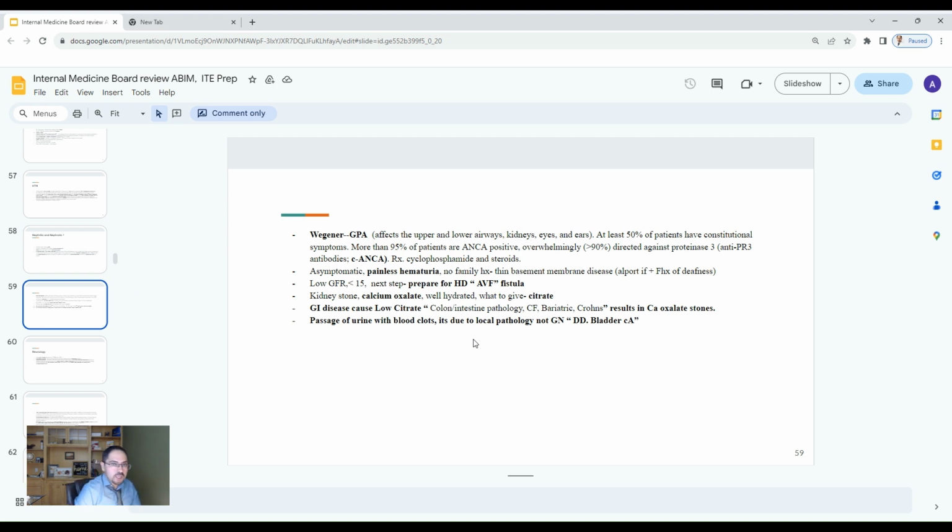Granulomatosis with polyangiitis: pulmonary syndrome, upper respiratory symptoms, hemoptysis. The patient will be ANCA positive. They may not tell you it's ANCA positive, but maybe they name it with the other name, which is proteinase 3 antibodies, positive or not, or you need to request that test. Treatment will be cyclophosphamide and steroid.